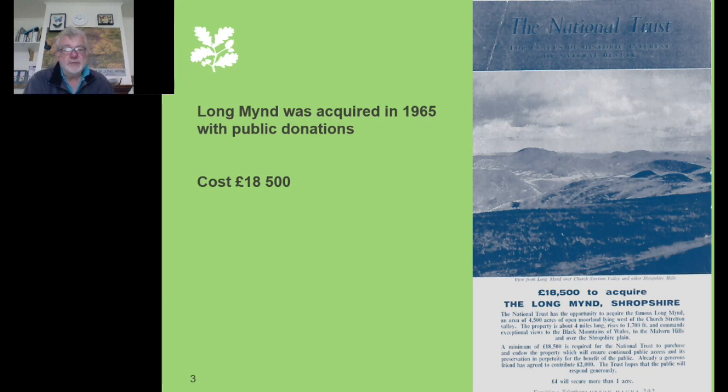A little bit of the backstory of Long Mynd first. The National Trust bought Long Mynd in 1965, and in those days we raised the princely sum of £8,500 to buy it, and all of that money was raised by local subscription, people who wanted to save the Long Mynd for its views, for its wildlife, for its heather, and so on.